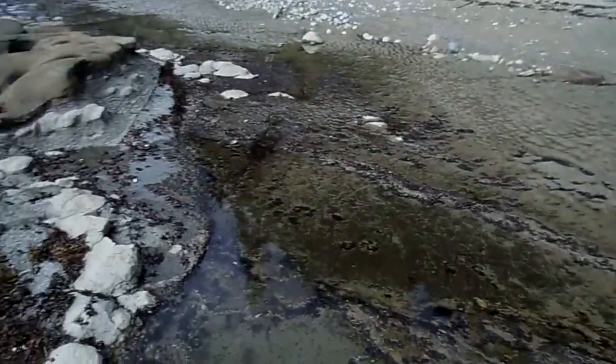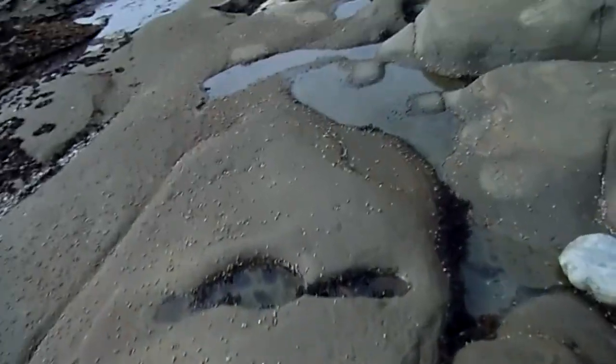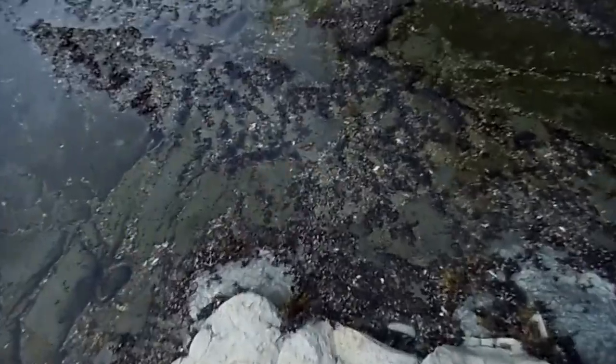You become an expert on the types of sand and surfaces to walk on, what's slippery and what's not. Always try to stay on a flat spot rather than on an angle. And got to watch out for puddles.